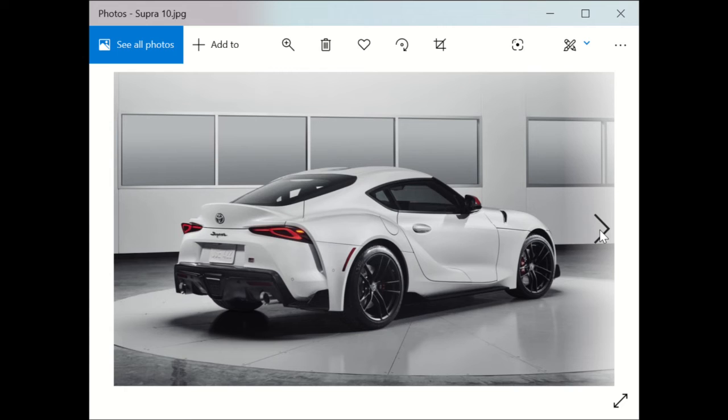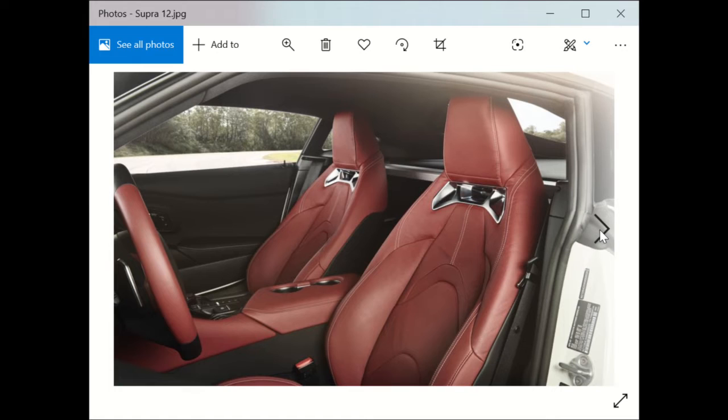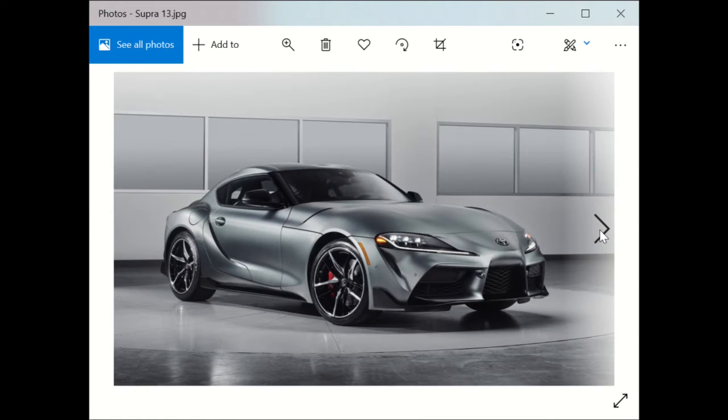Now, in addition to the upgrades, there will also be a new limited edition dubbed A91. It will be offered in a similar manner to the first year launch edition. Toyota plans to offer 1,000 examples of the A91, which will be available in either nocturnal black or refraction blue, with refraction being the edition-exclusive color. And I don't have any refraction blue cars here.